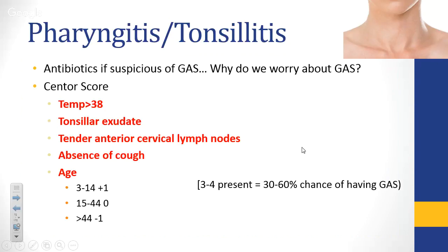And why do we worry about group A strep? Don't say it all at once. Yeah, rheumatic fever, good. But again, I'm sure a lot of us, or many people in med, would have had a strep throat but wouldn't have developed rheumatic fever. So even though you might think it's group A strep, some doctors won't even give antibiotics for a strep throat, which is reasonable to some degree.